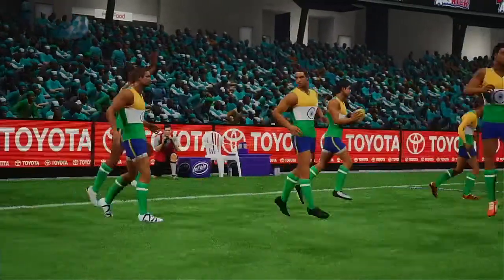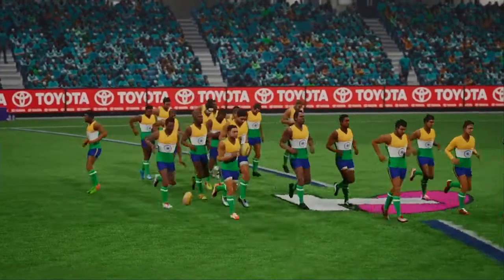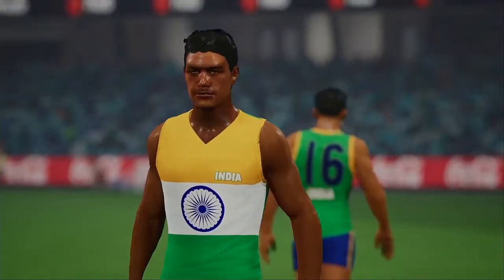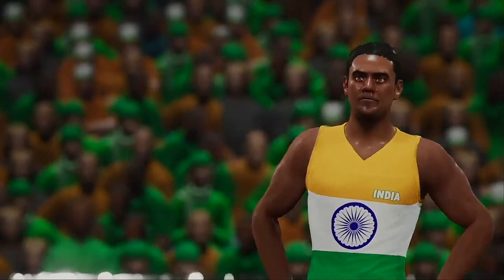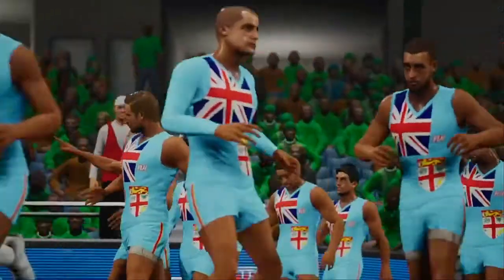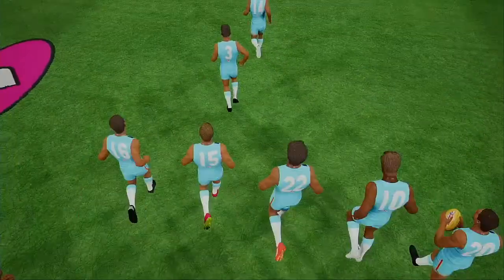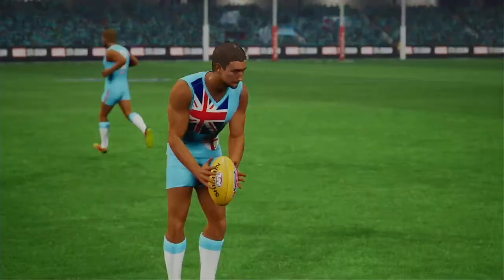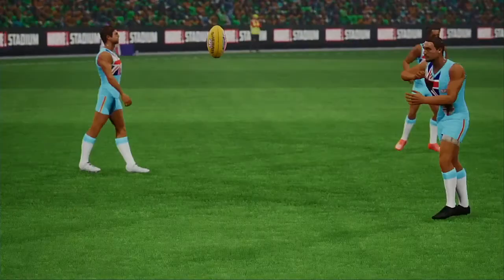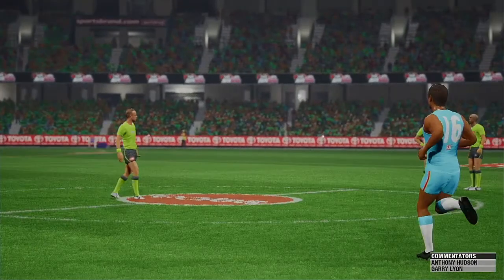They run on in full confidence. They're looking sharp, and the crowd are appreciating it. It's a big midfield battle today. Whichever team can get on top in the middle of the ground will walk out winners today. Fiji are coming down the race. They look ready and raring, and the crowd are right behind them. The captains converge for the toss of the coin.